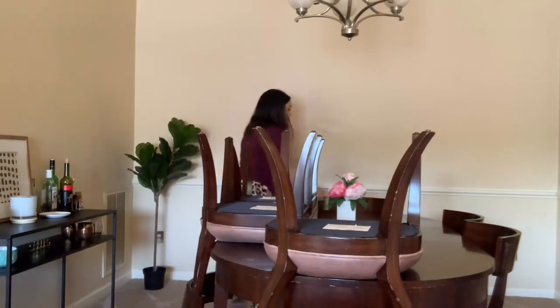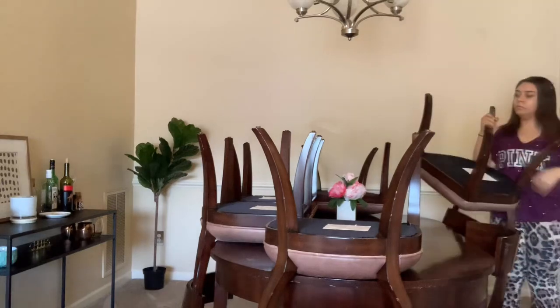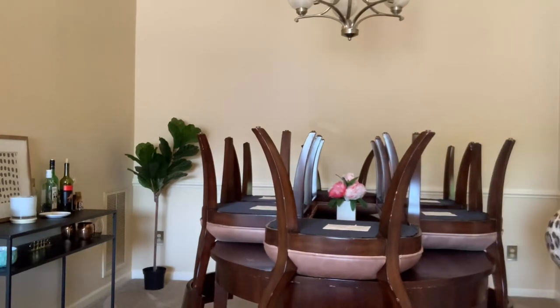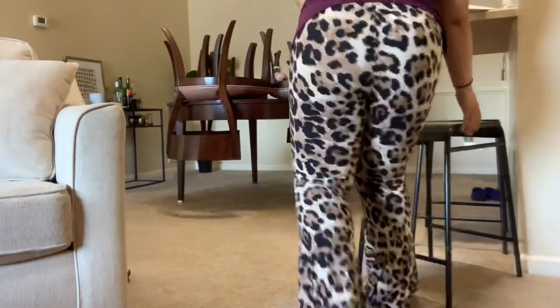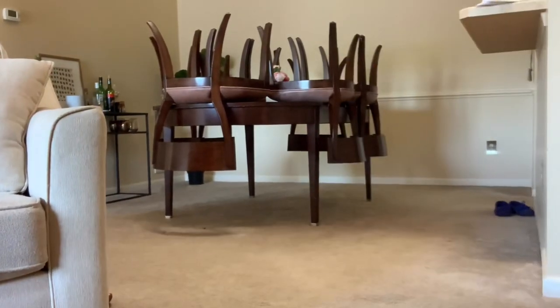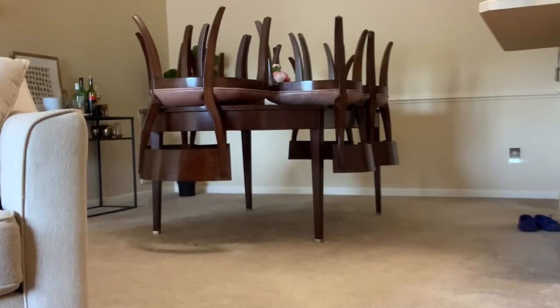If you're wondering where I got that dining room table, I actually found it on OfferUp down the street from our house for about $200. It was a little crazy and hard to get up the stairs because we live in a three-story walk-up, but it was totally worth the struggle and the price. I'm obsessed with it. It was practically brand new.